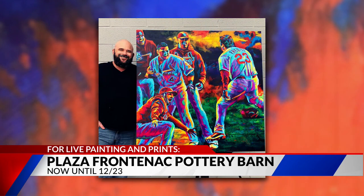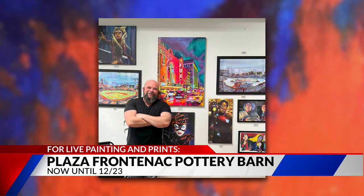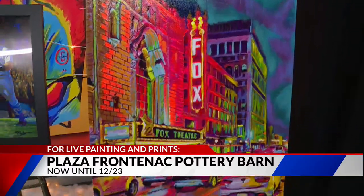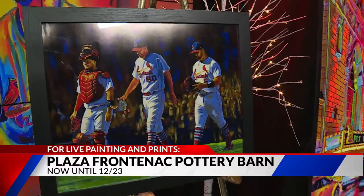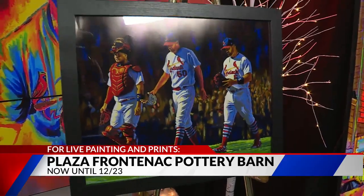Gotcha. And you do some art that is very unique, too, some 3D paintings as well. I do, yeah. So the fox piece over here, and the piece of the guys walking off, those are in 3D. You do get 3D glasses with those pieces that are 3D. Wow. Super amazing. How do you even paint like that? Awesome. We can see this. At these live paintings you'll be doing.